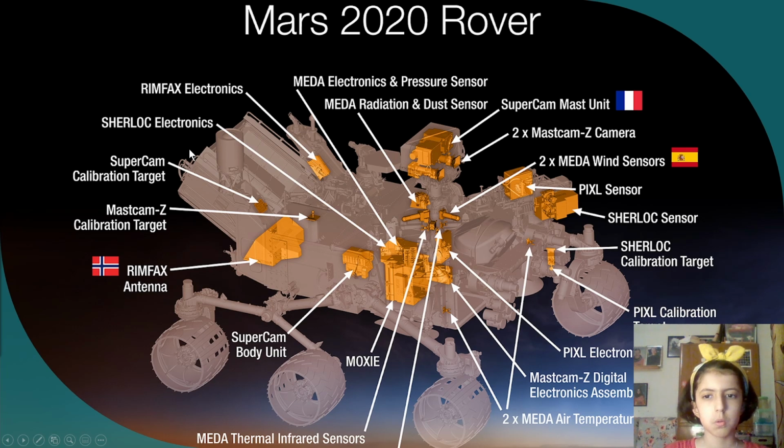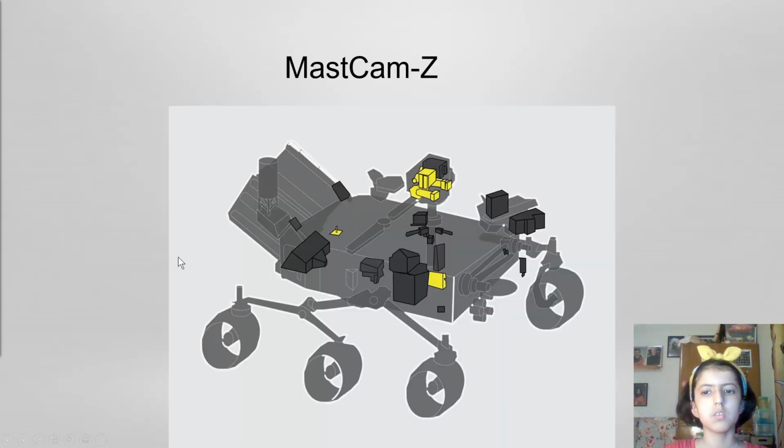Now, these are the types of instruments on the 2020 Mars rover. There are loads here: MEDA (the meteorological electronics and pressure sensor), impact electronics, the SuperCam calibration target, etc. As you can see, some are contributed by different countries, as shown by their flags. First we're going to talk about some of Perseverance's cameras and some of its main instruments.